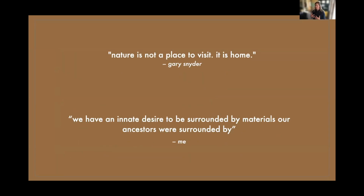But ultimately, why I like using natural materials, and I became an architect because I wanted to design and build with pretty raw materials, to build shelter with them, is that nature is not a place to visit. It literally is our home. And I think that we have an innate desire. I've seen this in reactions from my clients and occupants of buildings I am involved in, a reaction to the materiality upon arrival and through being in the building, when we're surrounded by these materials that our ancestors were surrounded by. It is a part of biophilia, and we're learning more and more about how important that is.